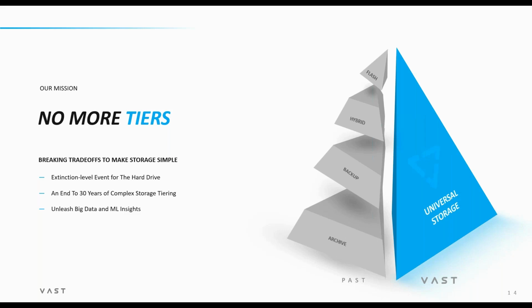So our mission at VAST is to put an end to the hard drive. Hard drives themselves have served us very, very well over the years. However, when it comes to reading things, it can add a lot of unpredictability. You've got moving parts that have to grab data from different places. And so what we've done is we've set out to make a very simple, very highly scalable system that can eliminate all these tiers, and we just call that universal storage. So it would be good for any of your workloads.